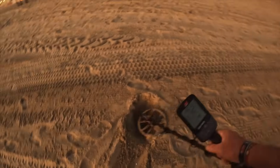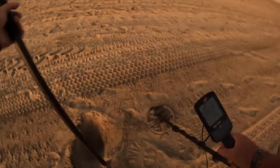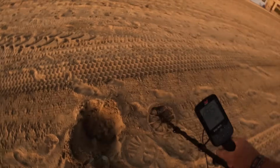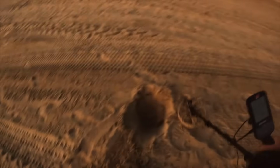Sorry about the hydro flask. Table looks goofy as me with a hydro flask tucked under my arm right now. 85, way down there. Just seems... Oh, come on. Nothing this deep. It can be good.